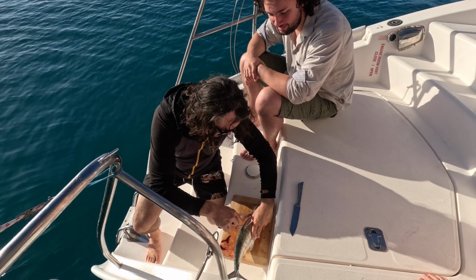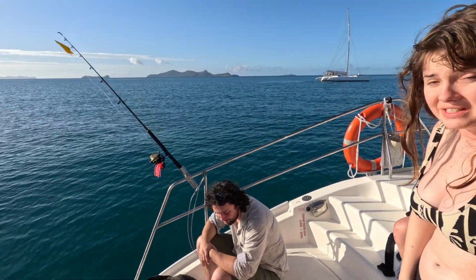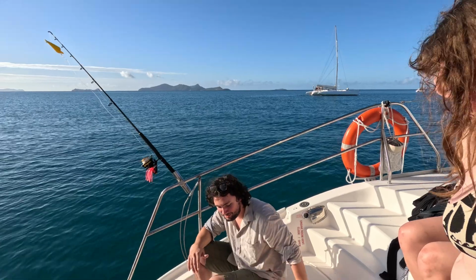It's beautiful, I'm pretty sure we drowned it for a long time before it got pulled in, so it didn't have much fight left in it. Yeah. That's catamaran material. A bit anticlimactic, but still pretty cool.